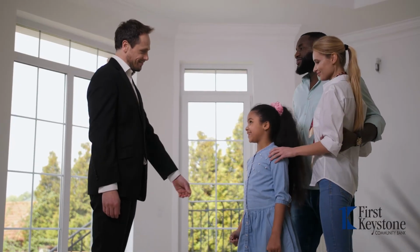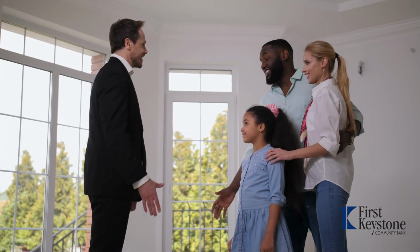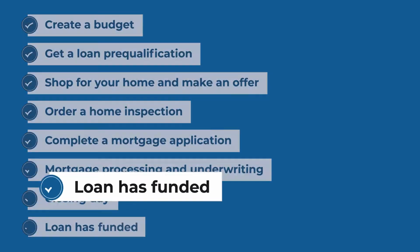You will have received this prior to closing, so you will have had plenty of time to review it. I encourage that if you do have questions upon receiving the closing disclosure, to reach out to your mortgage loan consultant even prior to closing, so that way they have time to answer any questions that you might have. If everything is in order, you'll sign all the documents, and just like that, you're a homeowner.